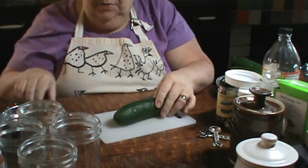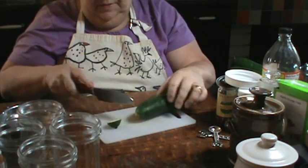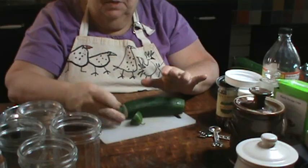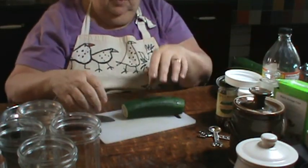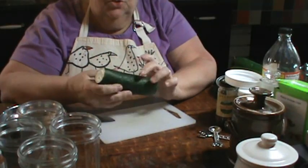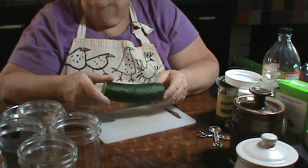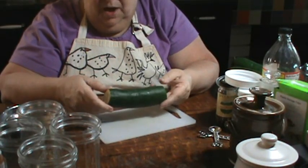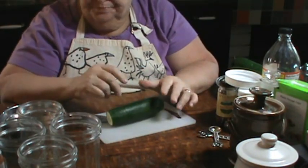So I'm going to start by cutting off both ends. And this is where my dogs usually go nuts because this is the part that my dogs love to eat. But I'm just going to put these aside for right now because they're being really good. And then I'm going to look and make sure I don't have any bad spots on my cucumber. Any spots that are overly ripe or any little holes or brown things. And this looks kind of beautiful, actually.